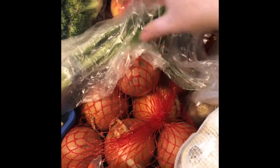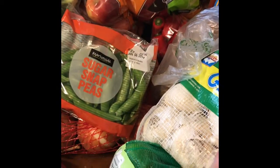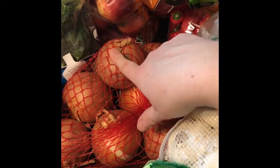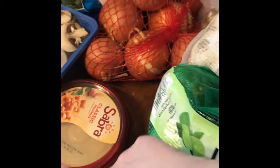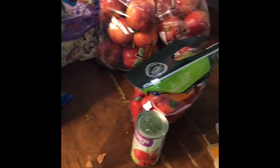We've got kale. That's for a sausage and kale soup. We got green onions. That's for almost everything Asian. Sugar snap peas. That's for Chinese nights. I love sugar snaps. We got yellow onions to go in everything because we were out. Hummus. That's for snack.